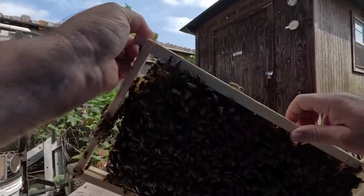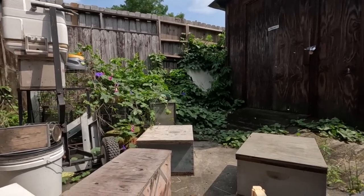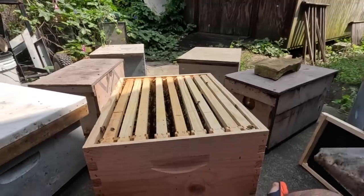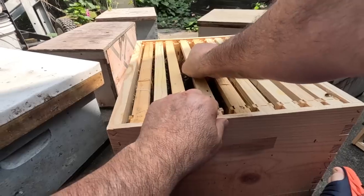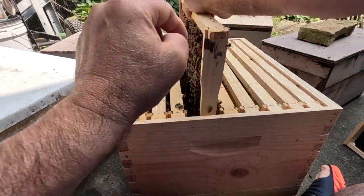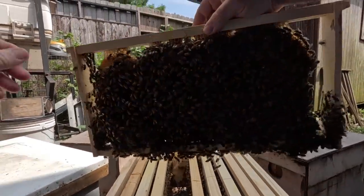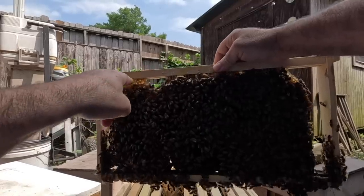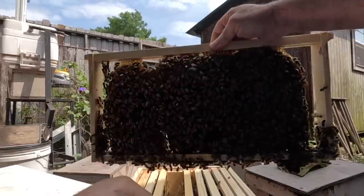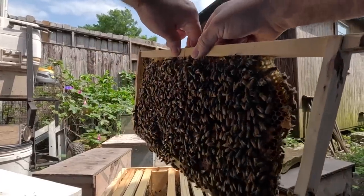Let's put this back and let's go ahead and find our queen. Let's put this down. Show you how they've secured this one too. They're looking strong. They're looking real strong. Let's just see here. What we got? Okay. Yeah, see they're drawing out some new comb up here. Attached it at the top. Yeah, they're doing a pretty good job.